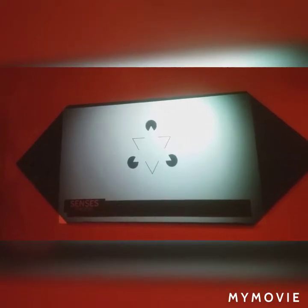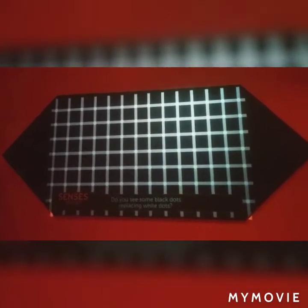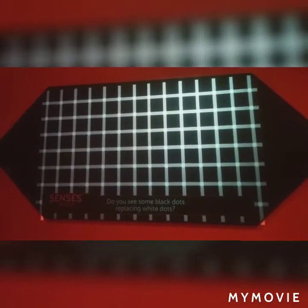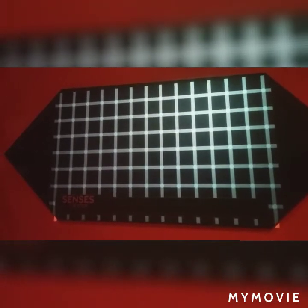Oh, look, how cool. Oh, it clicked out. So these are different optical illusions. Do you see some black dots replacing white dots? And guess what? They're just lines, right? The black dots aren't even really there.